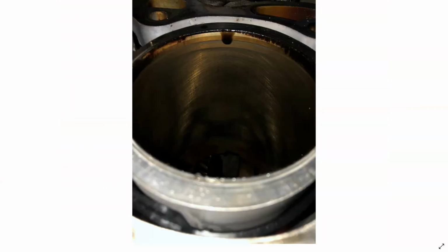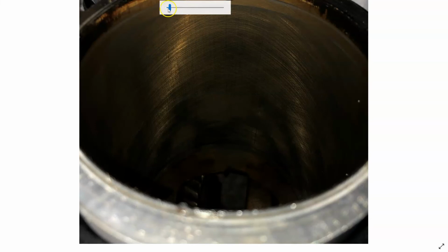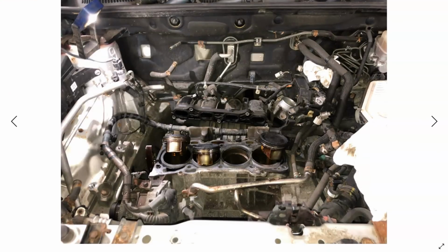So since we have cylinder walls that all look good, I'm going to go ahead and just perform the bulletin on this one and put the pistons and rings in it. And I would definitely recommend, after the customer has this done, to change your oil every 3,000 to 4,000 miles. Is a better option, I believe. Of course, Toyota recommends 0W-20, which is considered a high efficiency oil. Definitely, if you're going to run those type of oils, I would definitely go a lot shorter on the oil change intervals.